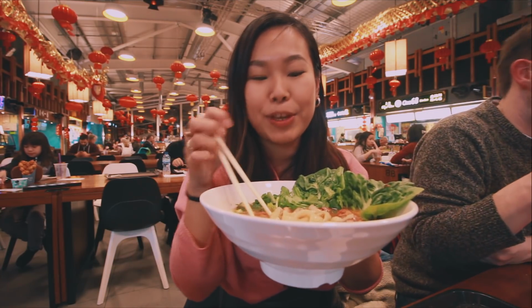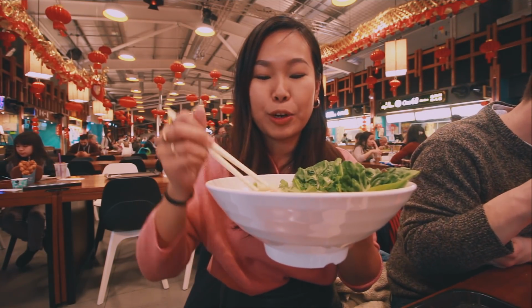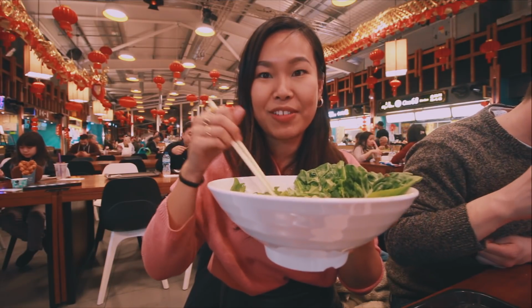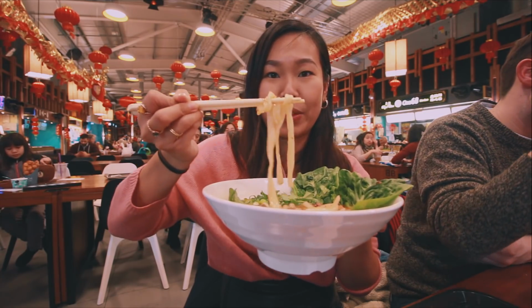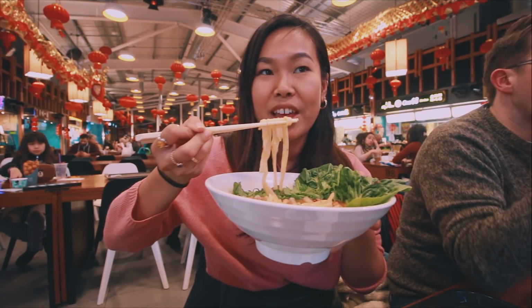We can really, really taste the beef flavours in the soup, and it's got little bits of spring onion, coriander, carrots and stuff as well. All in all, a very, very filling meal, and probably not what you want after about three rounds of starters, but there you go.